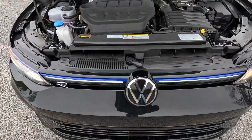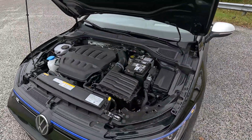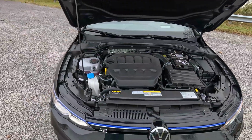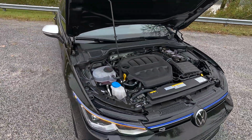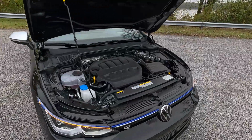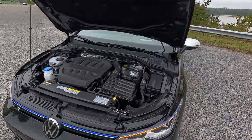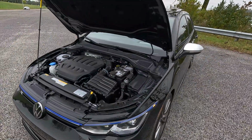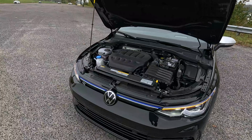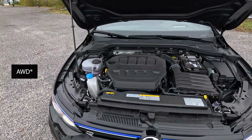All right, folks, and what better place to start on the Golf R than, of course, under the hood. Heart of the car here, this is a 2-liter turbocharged 4-cylinder engine. In the Golf R, it makes 315 horsepower, 295 pound-feet of torque. And if you know, you know. That means this car does have the dual clutch transmission. You can also get an optional 6-speed, but you won't get as much torque. So definitely something to think about. And of course, it is 4-wheel drive on this vehicle.